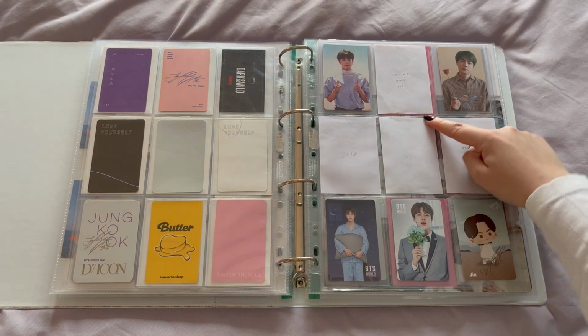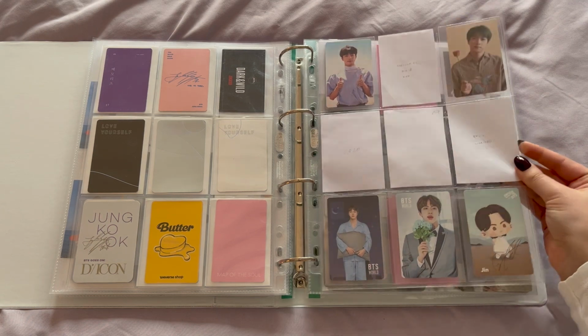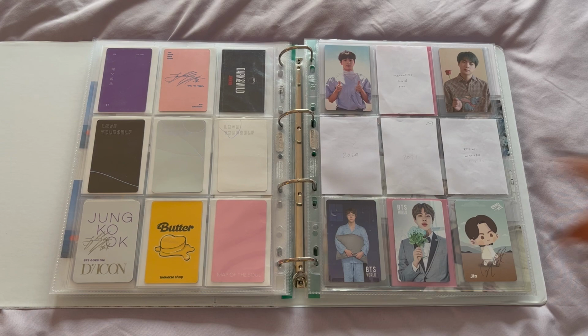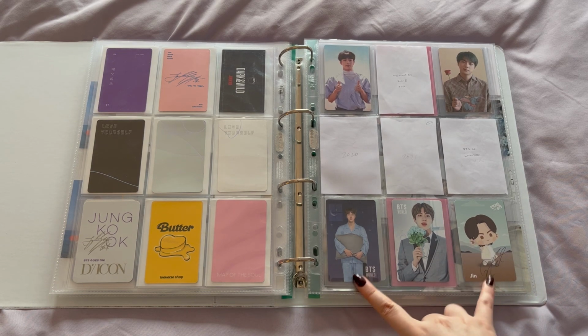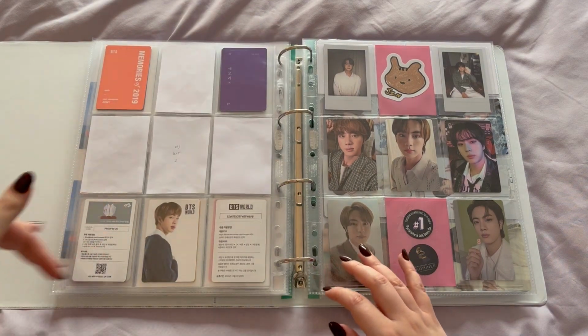There's an envelope here, but just ignore it. It's just because I reused a filler. And then I just want the limited card from BTS World to finish this set off. But the reason I put the In the SOOP and the BTS World coupon like this is because the backs kind of mirror each other. The backs are really similar.